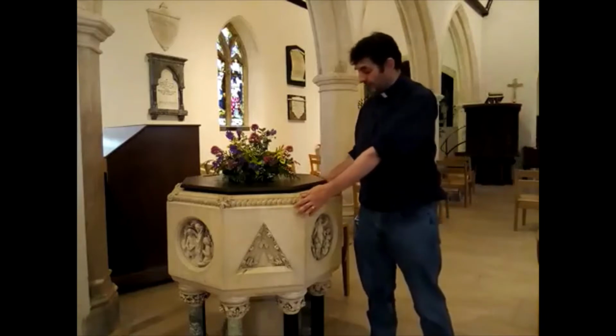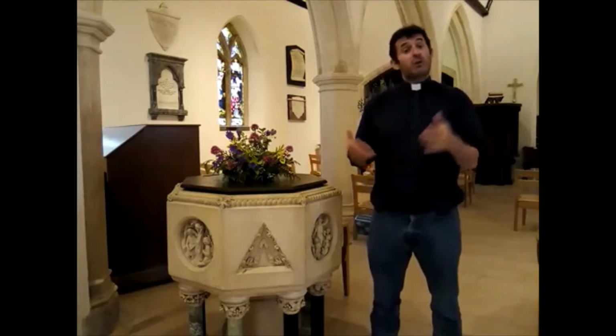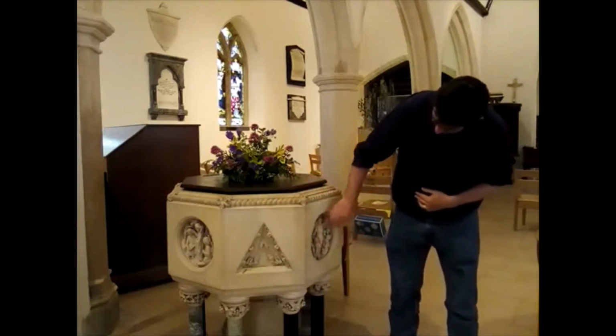So the idea is that you enter the church and there immediately you find the font. And normally, when we baptise people, we fill the font up with water and we take the baby or the child or sometimes an adult and we wash them in what's called the water of baptism, so that they can begin this journey with God with a new start, if you like, with a clean slate. This font is really old. It goes back hundreds of years, and you can see nice stone carvings on the outside showing Jesus and other biblical characters. We sometimes decorate it with flowers.